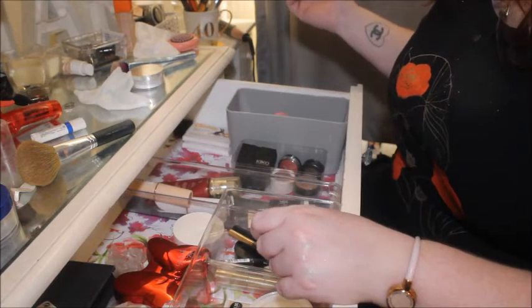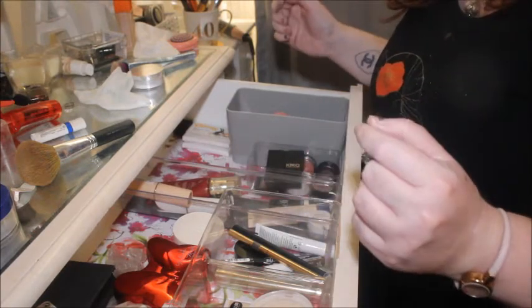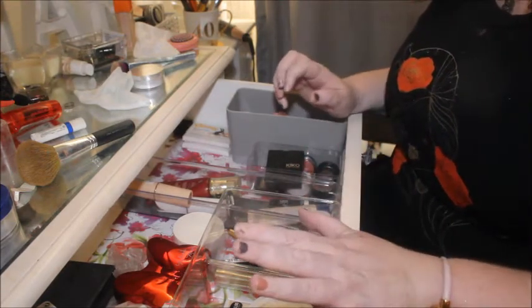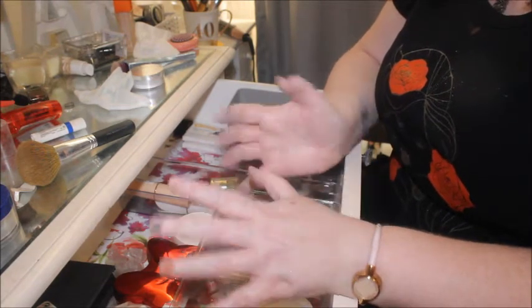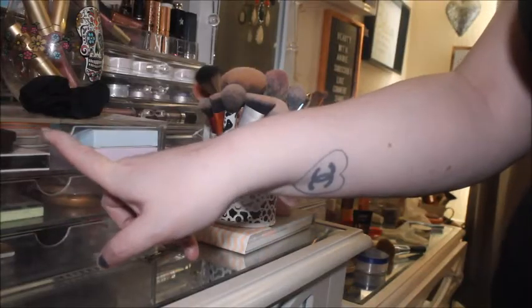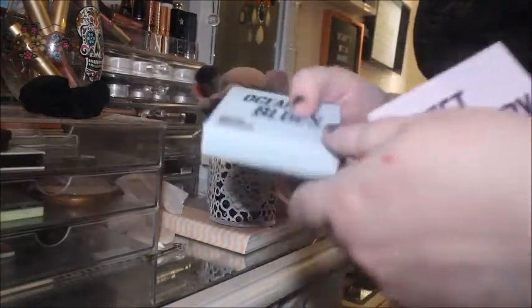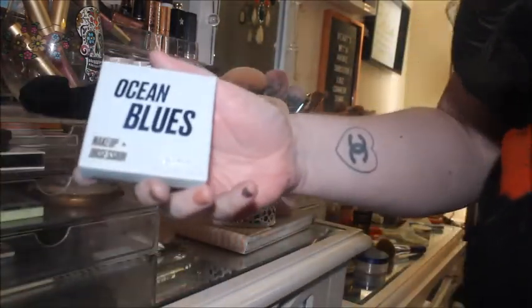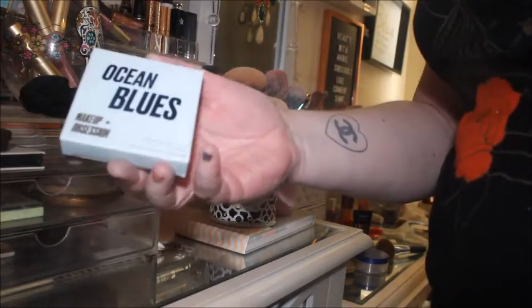And that is it, I think. Yeah, that's it. So now we're going to go over to where I keep all my eyeshadow palettes, and then we're going to shop my stash. Right, so this is where I keep all my palettes. So let's talk about these. I've just finished filming the last look with the Ocean's Blues, so this one can go back.